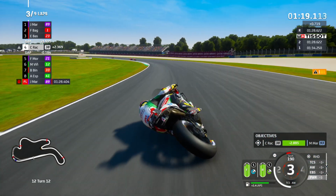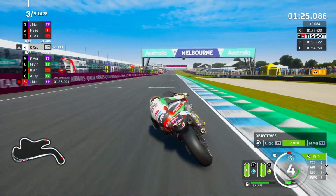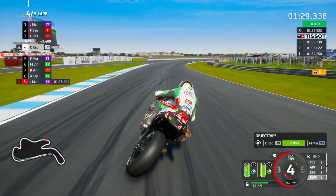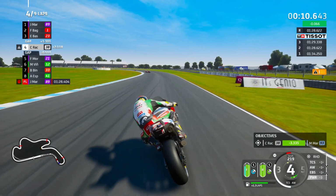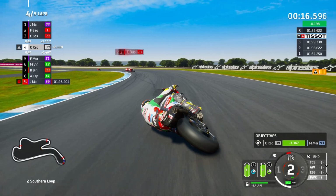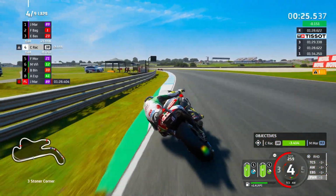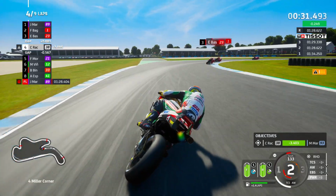Now those front three have really got away. About 1.5 seconds. That's a lot of time to make up at this stage in the race. But there is just over 6 laps to go, so it could be something that we do find ourselves fighting for again. That's a long way to catch up to those Ducatis. So we're going to have to play the game here.